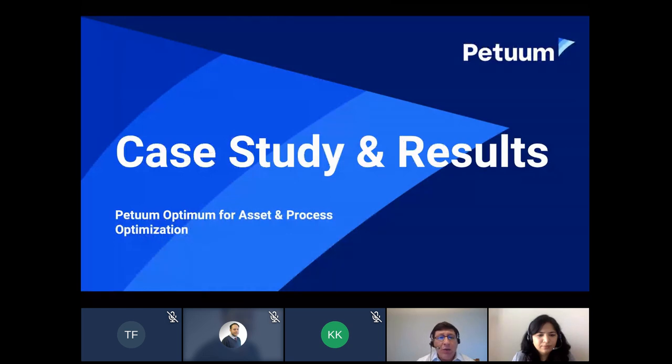So now we are going to see in this part of the presentation some results for the different assets of the cement plant. We are going to be talking about the cooler optimization, the ball mill circuits, and also the potential value for the pyro process.